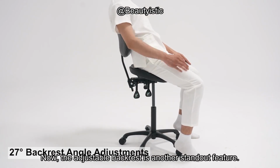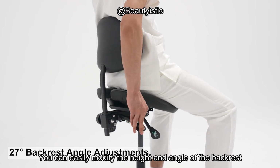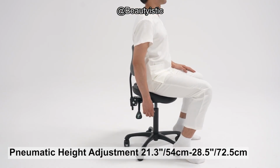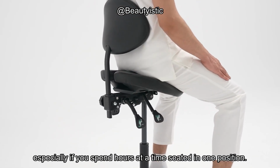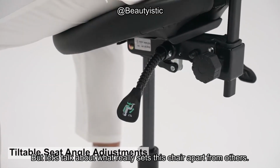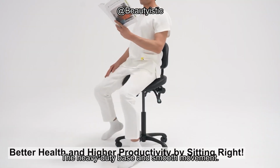Now, the adjustable backrest is another standout feature. You can easily modify the height and angle of the backrest to ensure that you're fully supported while sitting. The padding feels soft and comfortable, offering much-needed relief, especially if you spend hours at a time seated in one position. But let's talk about what really sets this chair apart from others: the heavy-duty base and smooth movement.